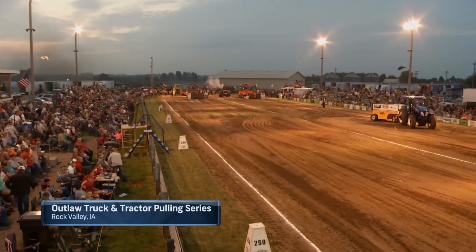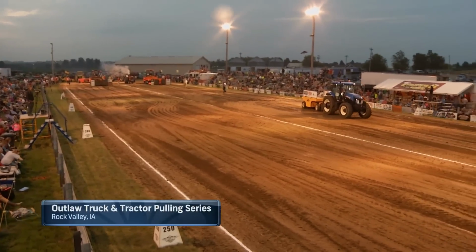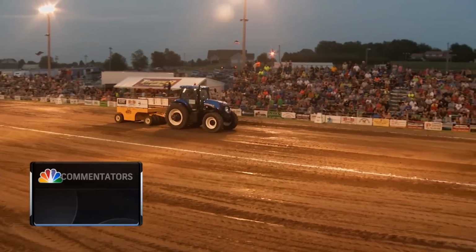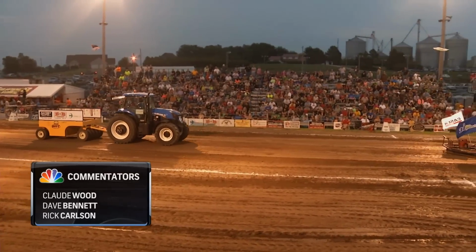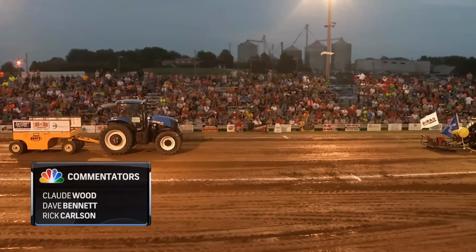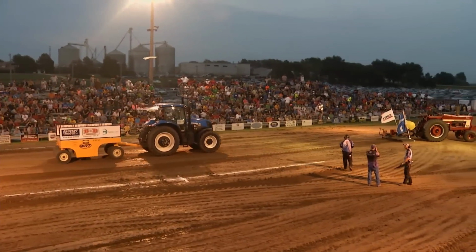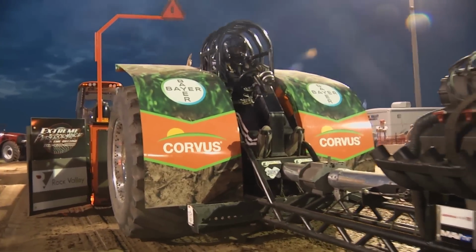The Outlaws Pulling Series has rolled into Rock Valley, Iowa, home of Thunder in the Valley. Hello everyone, I'm Claude Wood, with Dave Bennett and Rick Carlson, and we will be bringing you all the action. And we have a special treat, the Outlaws debut of the Light Limited Modified class. Brand new class for the Outlaws, yes it is.